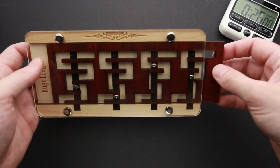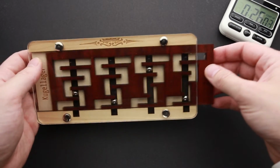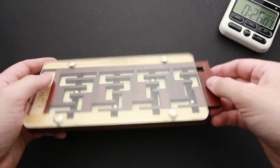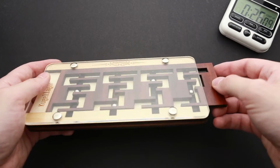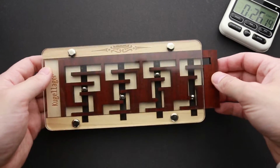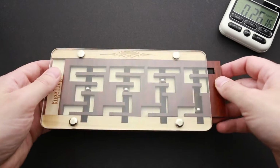Yeah, probably I'm gonna do like that, since 25 minutes of solving the puzzle when you know what you have to do, but still you have to spend so much time moving all these parts. That is just crazy.